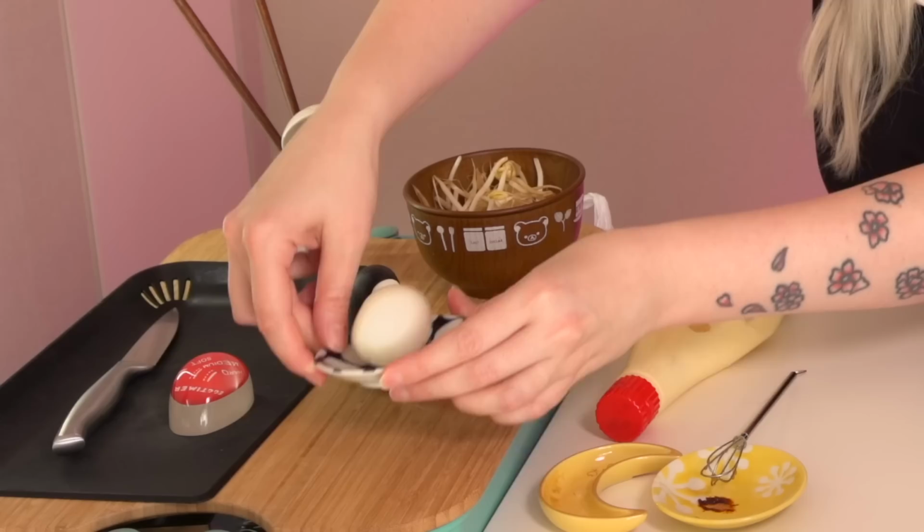After cooling the egg, I have peeled it. It feels nice and soft, but we will do the final egg reveal once the ramen is ready to go. So I'm just gonna put them over here for now. No face, you keep an eye on that egg. Do not eat it. And let's get started with cooking our ramen.